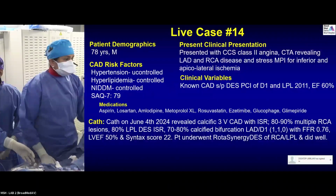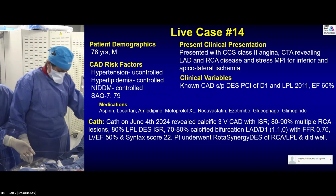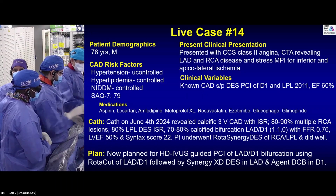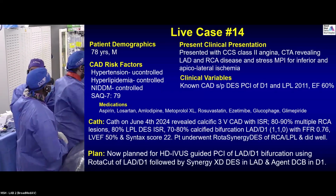Go back to the slides. So now our plan today is that we wanted to make a rota cut approach of both the vessels, the LAD and diagonal, and LAD is positive. The question is how much calcified it is. Angiographically it is moderate plus.